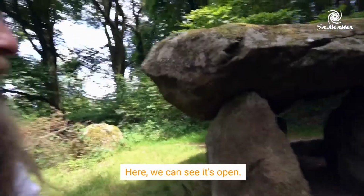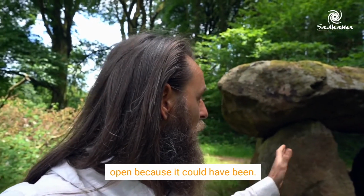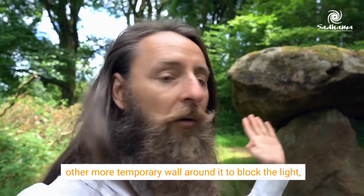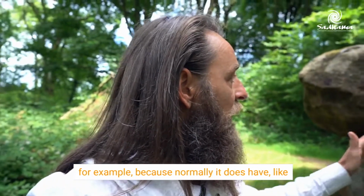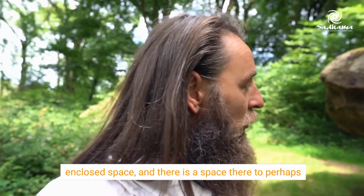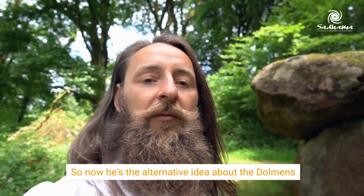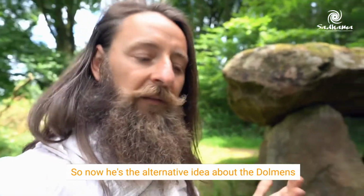Here we can see it's open. We could suggest that this is open because there could have been another, more temporary wall around it to block the light, for example, because normally it is an enclosed space, and there is an opening there to perhaps pass the food and stuff. So now here's the alternative idea about the dolmens and why they exist.